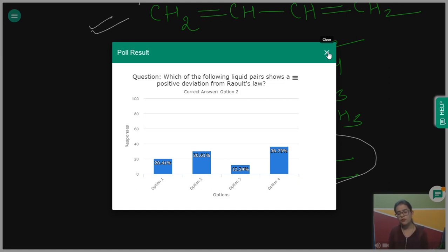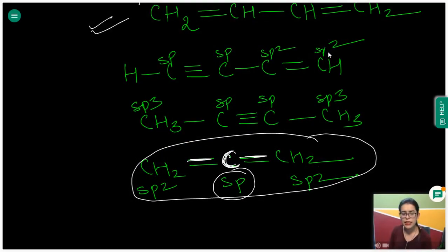The correct option would be option number 2, that is benzene and methanol, because methanol is having hydrogen bonding. But when benzene comes up, the hydrogen bonding between methanol weakens. So the interaction between AB is smaller than between AA and BB.